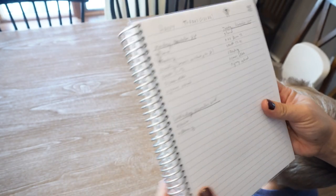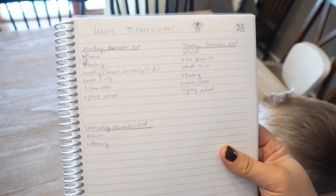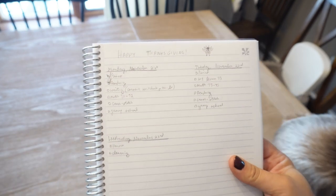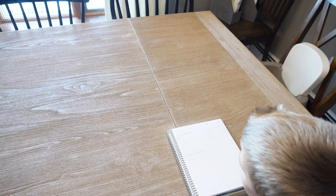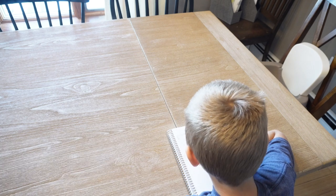But this week's, again, it's light and he's already done his piano and his reading. So we did check those off, or he did. So that's great. He's going to take a look at this and see what he has next. He's working on his reading, so we help him read it, and then he gets to choose which order, unless it's something that he needs help with, and then he might need to wait.